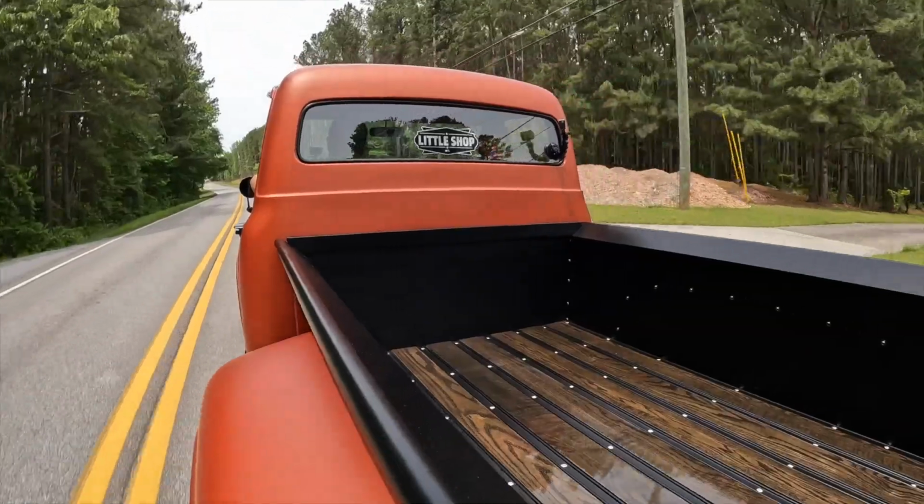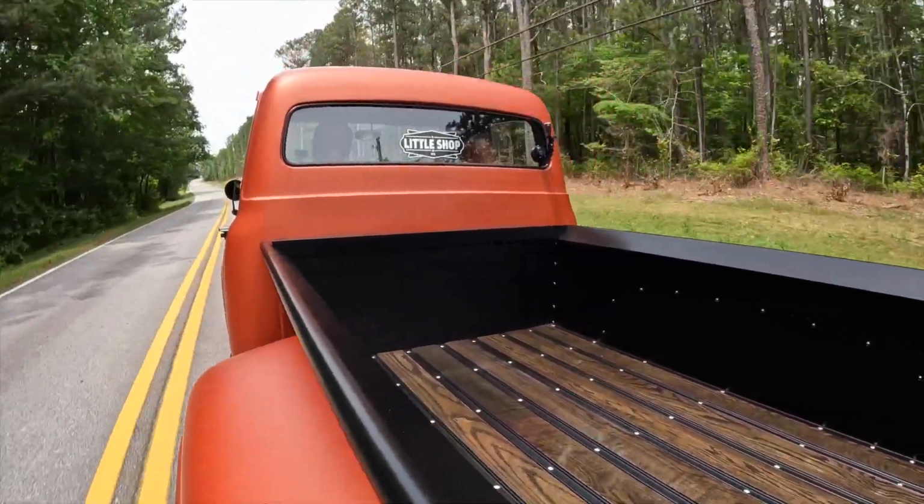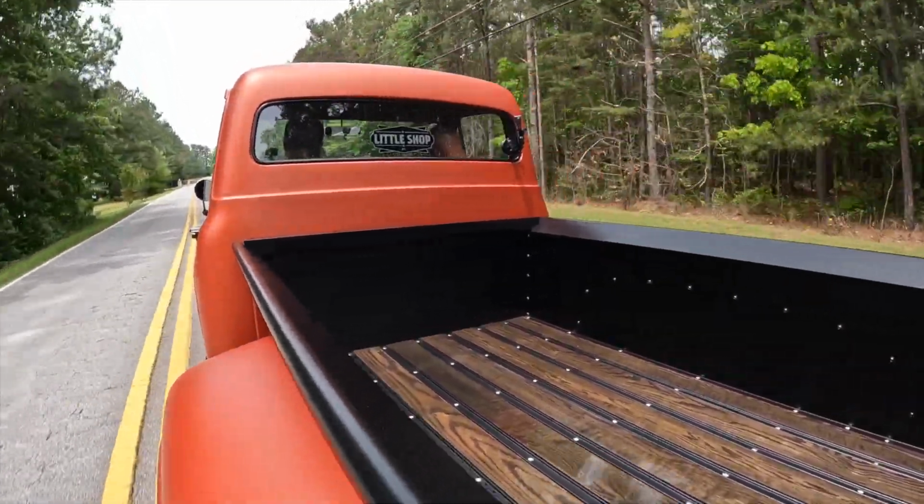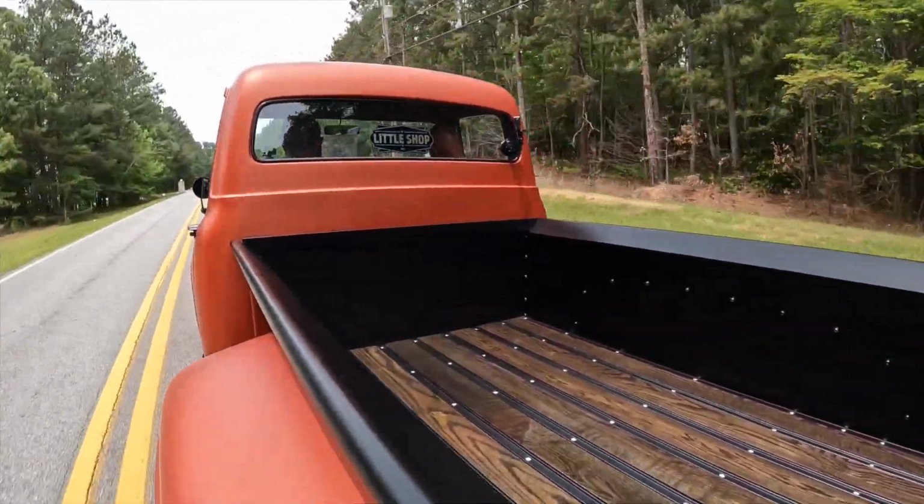Man, I don't know if you folks can hear that, but that exhaust, what kind of exhaust is that you got on the back? That exhaust is called Black Widow. Black Widow, okay. I wanted to go with the Flowmasters, but Eric Saliba's shop told me that the 5.3 pushes a real good sound with the Black Widow exhaust, so that's what we went with. Okay. Yeah, it sounds great. Yes, I really like that different sound.